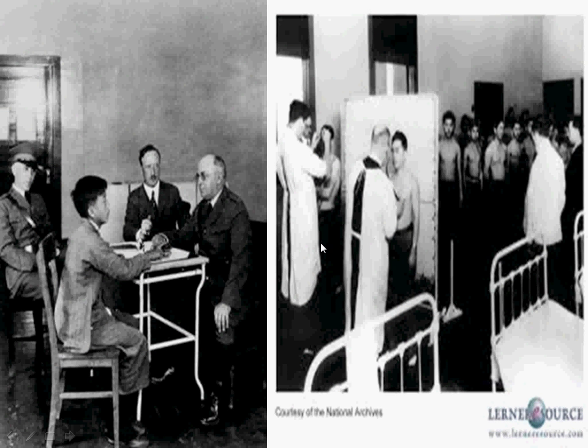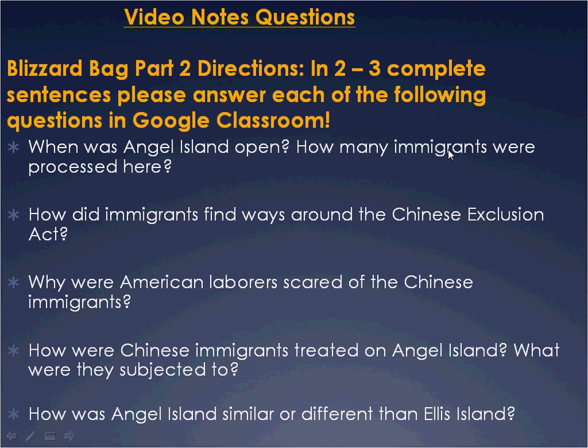Here we can see, again, a legal exam or a mental exam taking place. Here we can see a medical exam taking place, and again, that long wait for us.